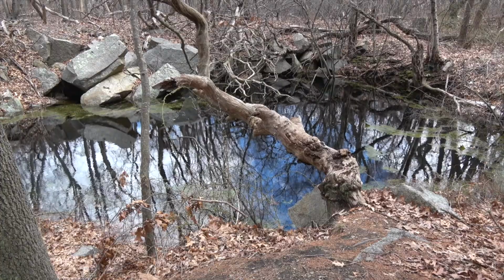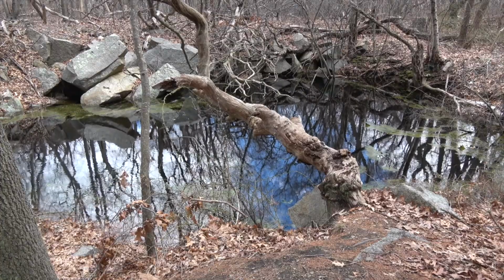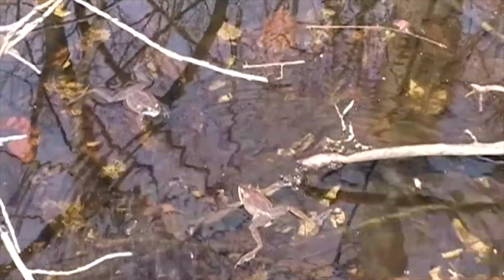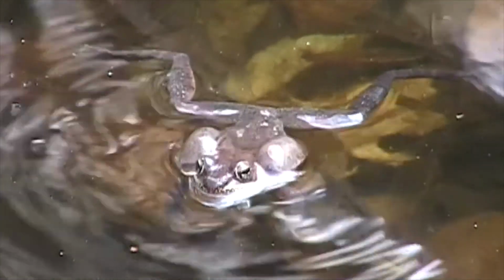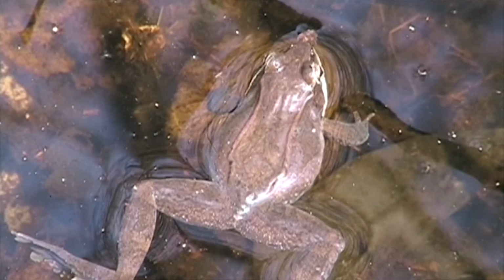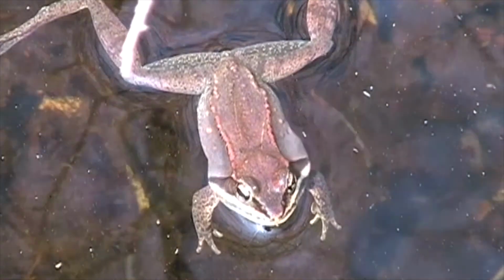Hidden within these forests are small depressions of water called vernal pools. These pools come to life well before any forest flowers bloom or leaves emerge. Vernal pools can often be located in late March and April by listening for the duck-like calls of wood frogs.